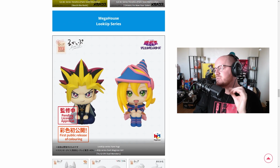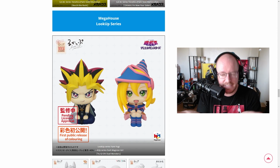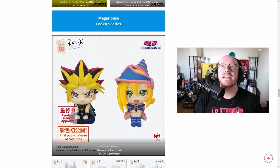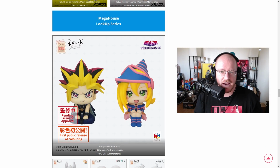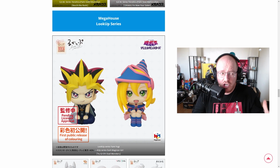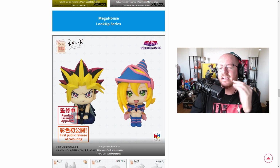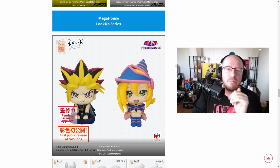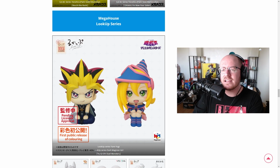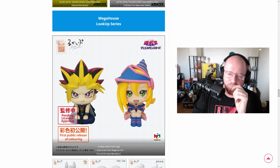Moving on, we have the Look Up series. Similar to the Palm Size series, where they are tiny figures that sit and they look up at you like this. That's the figure. That's the design. So we're kicking it off. Obviously, like I said earlier, Yu-Gi-Oh figures, I'll go for them all day. We got Yugi and Dark Magician Girl. You might be wondering, Sam, why no Dark Magician? You know, that is so clearly his iconic monster.